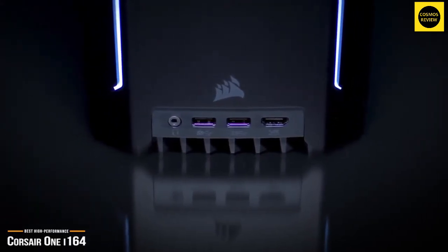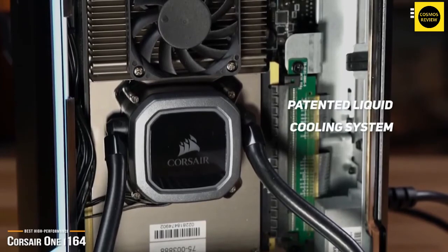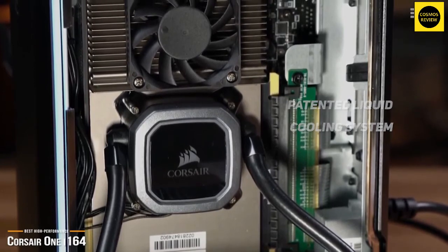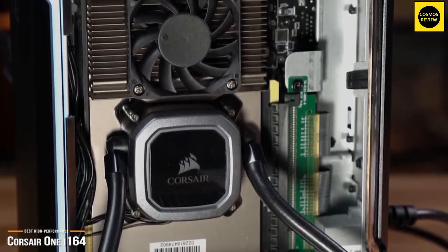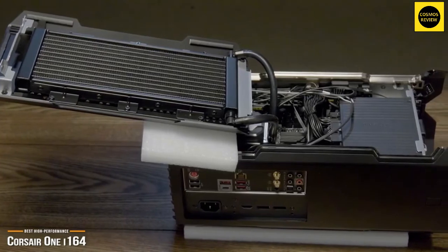Most gaming PCs become loud as they heat up, but not the Corsair One. It has a patented liquid cooling system, where the CPU is cooled with a single-sized radiator, while the massive NVIDIA Turing GPU is cooled by a radiator twice the size. This enables it to achieve higher clock speeds at lower operating temperatures, which means you get to enjoy much quieter gameplay without having to worry about overheating.